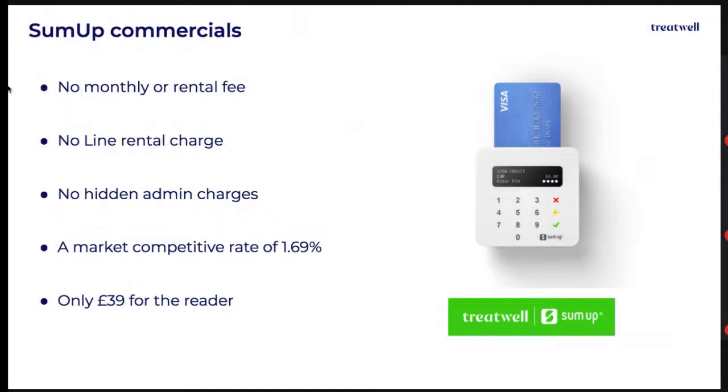Now, SumUp commercials. There's no monthly fee or rental fee. Like there would be with a bank or other card merchants, you just pay for the device. There's no line rental charge. There's no hidden admin charges. As previously stated, competitive rate of 1.69, and it's only £39 for the reader. When you look at other readers, they can stretch from £50 to £200, depending on what you're looking for. So it's really good that there's a really competitive price on there as well. And plus, you've got the Treatwell account management support, where if anything goes wrong, we can help you troubleshoot and get that fixed.